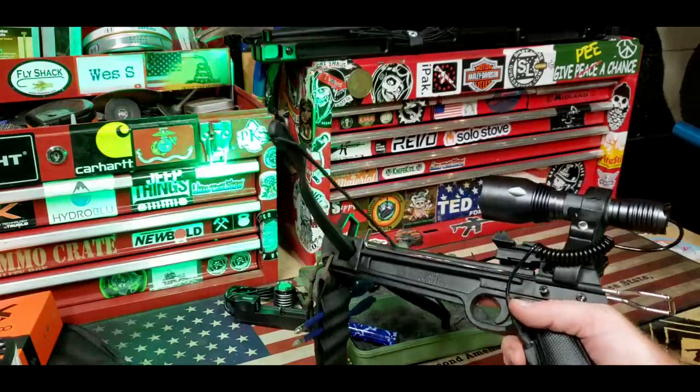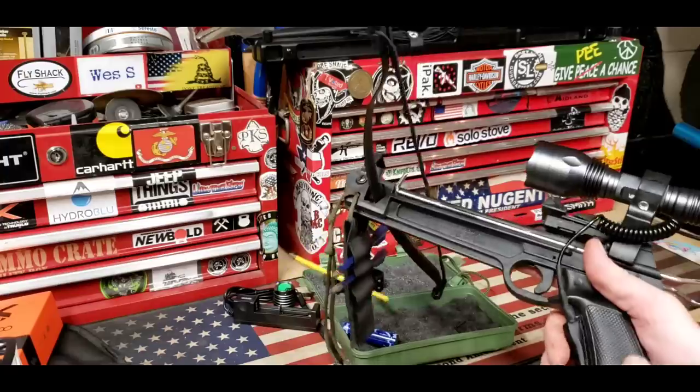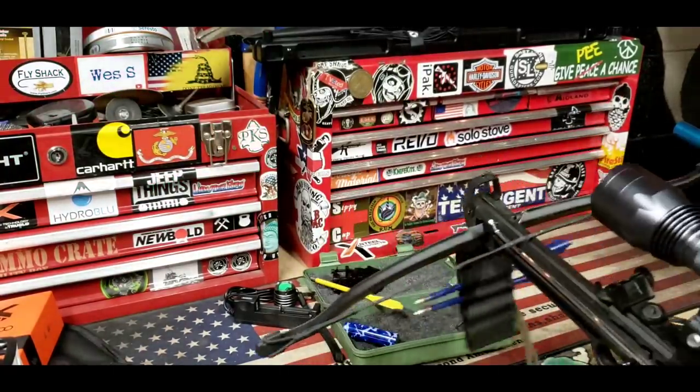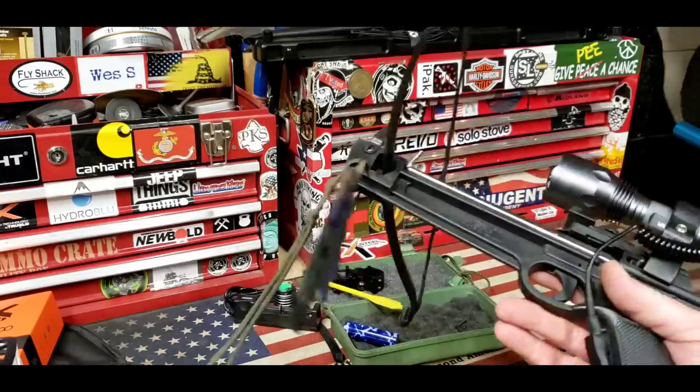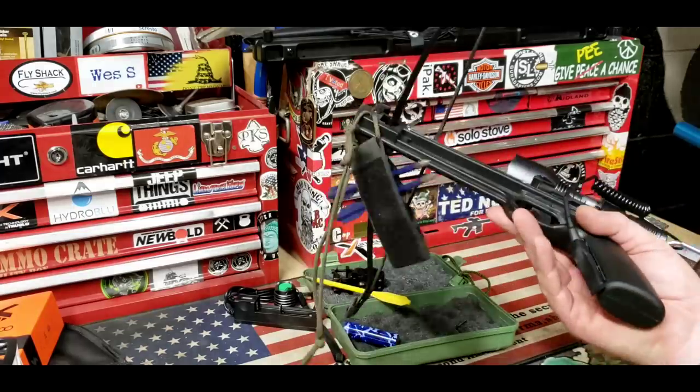You push the button right there just once, and it'll stay on. If you want to do momentary, you just push this right here. But this will work great at nighttime. And it shows up really great in the daytime, as you can see. But set it on something and let it rip. This actually works pretty good.